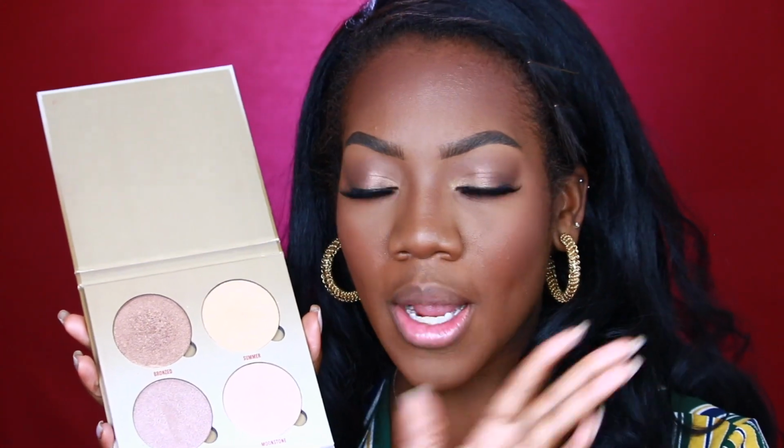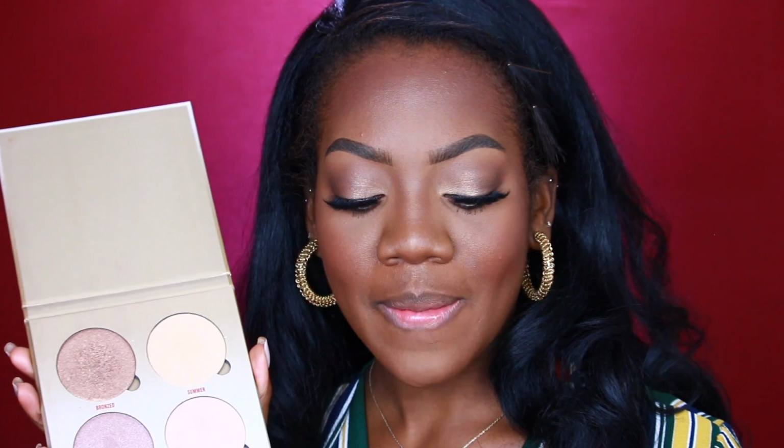You guys, I am so obsessed with the shade Bronzed, which is this one right here. Never does me wrong, but we're gonna be extra because summer is all about glowing, at least in my books, and just looking healthy and glowing and schmexy. I will be taking some of their Amrezy highlighter to top it off just in the center.